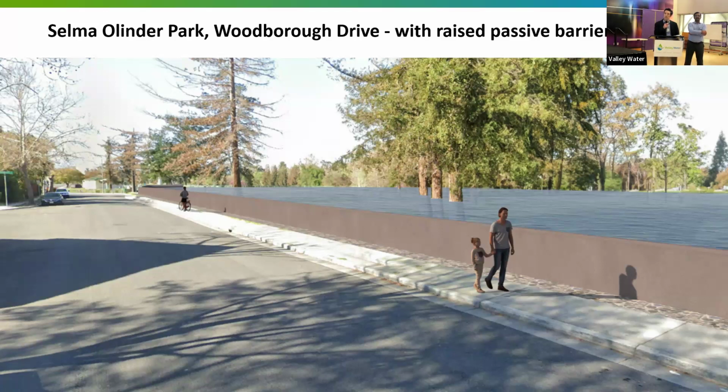Maybe as a follow-up to that, Robert, when they're installing these sheet piles and they encounter a storm drain, is there a way to address that? They cut a hole in the sheet pile? Do they reroute the storm sewer? How do they do that?